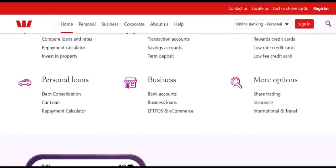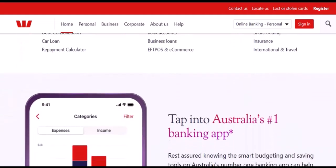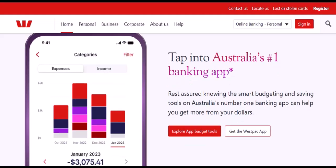Standard Transfer. This option is usually free and typically takes 1 to 3 business days to clear. Keep in mind that holidays and weekends aren't considered business days, so plan accordingly. Instant Transfer. This option usually incurs a small fee but gets the money to your Westpac account within minutes, sometimes up to 30 minutes. This is great if you need immediate access to your funds. The fee will be clearly displayed before you confirm the transfer.